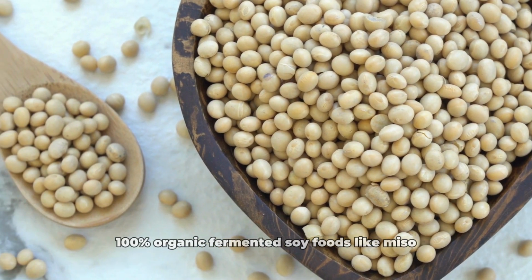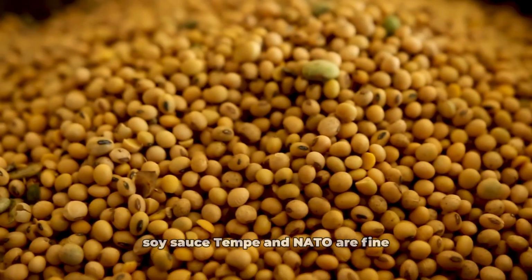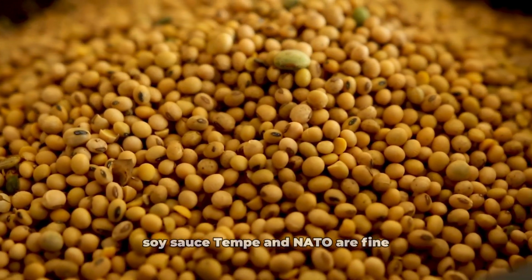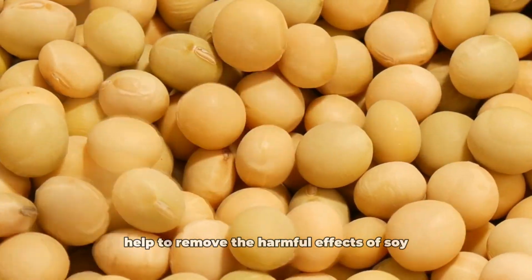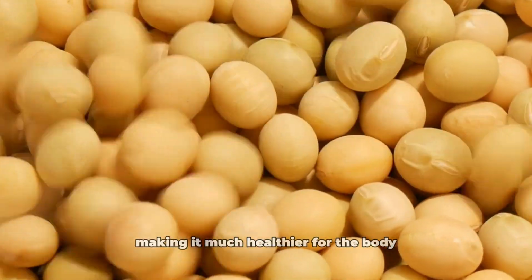100% organic fermented soy foods like miso, soy sauce, tempeh, and natto are fine. The microbes used in the fermentation process help to remove the harmful effects of soy, making it much healthier for the body.